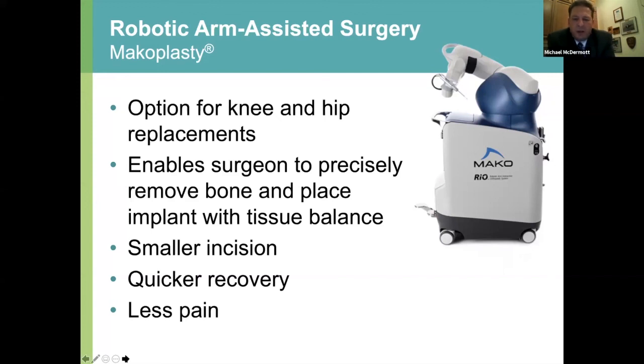I don't know so much about the smaller incision. The implants are the same size, and you still have to be able to dislocate the patella out of the way. And then you also have to have enough soft tissue envelope exposed so you can map. I also don't know that it really gives people a quicker recovery. I think a lot of that really depends upon the skill of the surgeon, whether he's using the robot or standard instrumentation. And the same, I think, is true for pain.